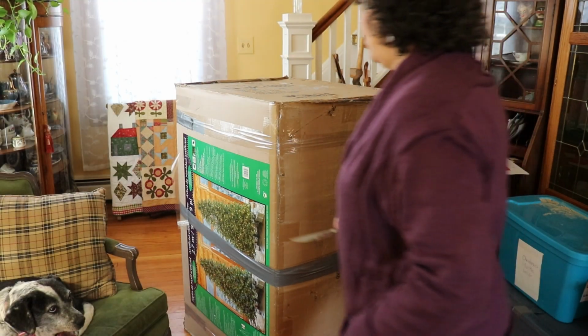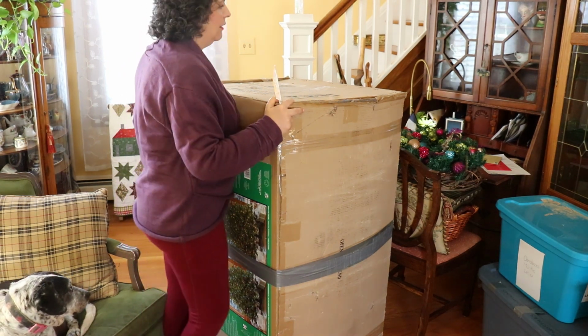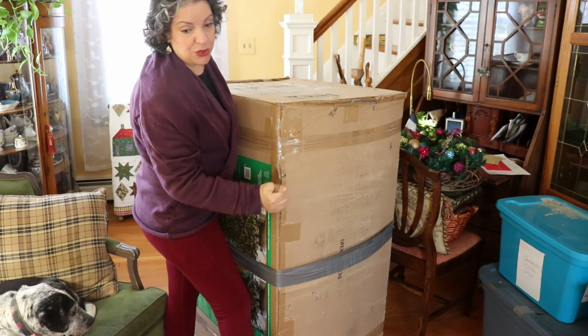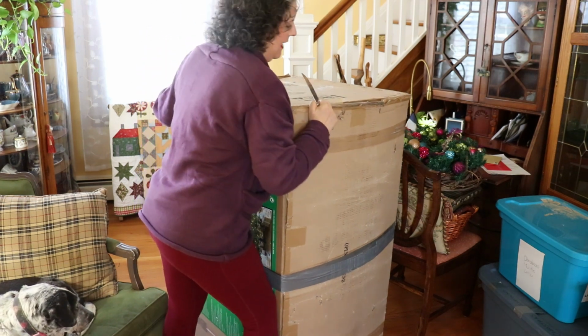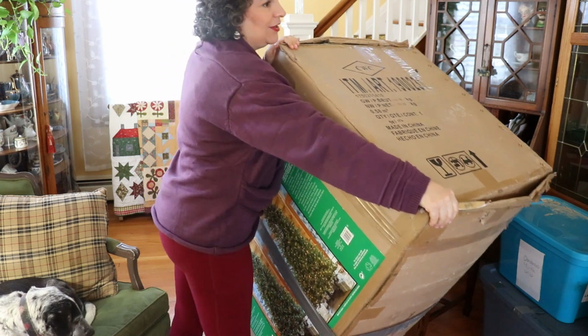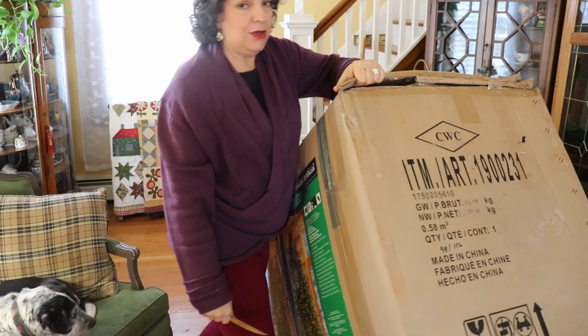So every year there's always the question as to where am I going to put the tree this year? Well, obviously I can put it over there like I did last year, because I have that new piece of furniture. So it's going to go back on this side. And this thing is ginormous. It's really heavy. You need two people to move it, but okay. I'm not going to let it drop.